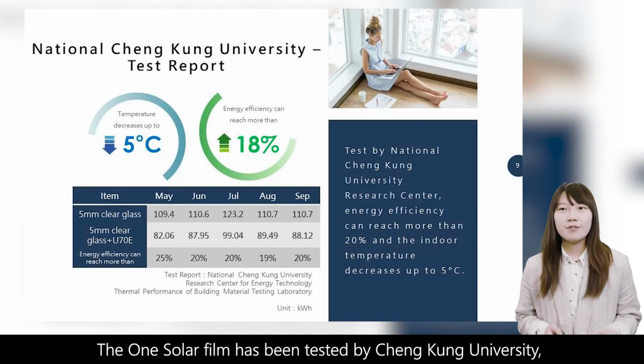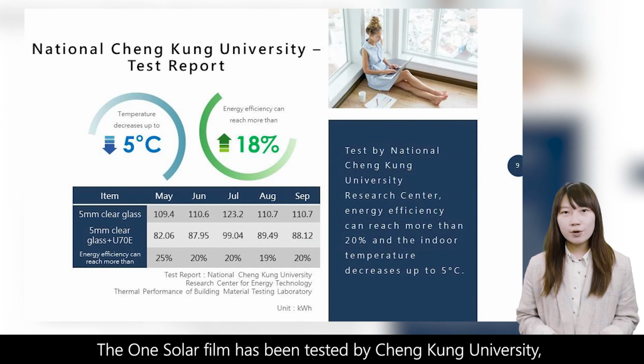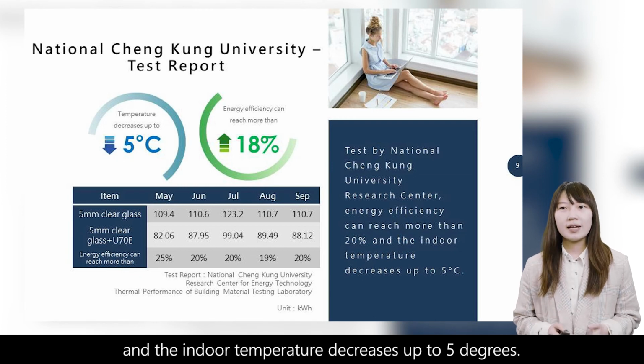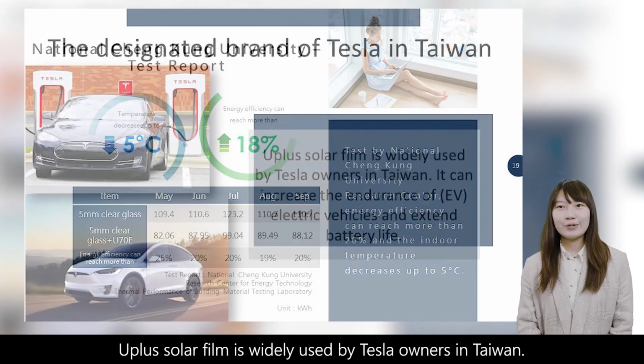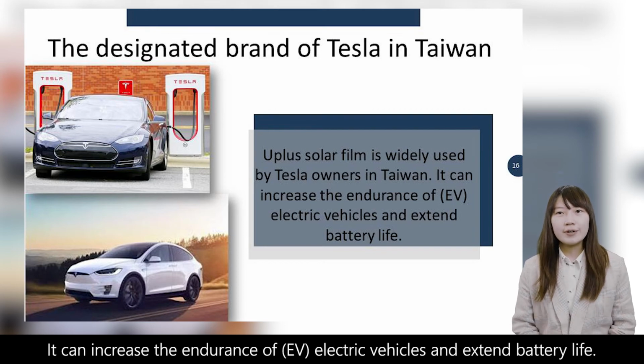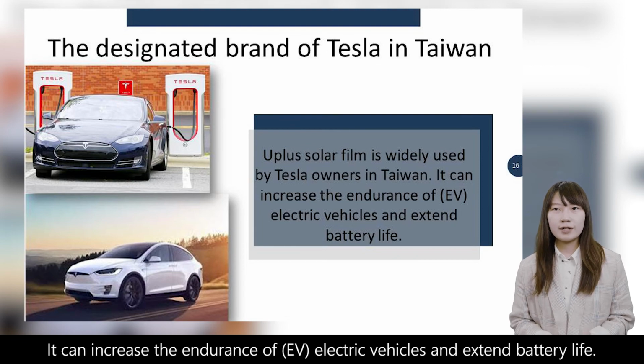The One Solar Film has been tested by Chengkong University. Energy efficiency can reach more than 18%, and the indoor temperature decreases by up to 5 degrees. U+ solar film is widely used by Tesla owners in Taiwan. It can increase the endurance of EVs, electric vehicles, and extend battery life.